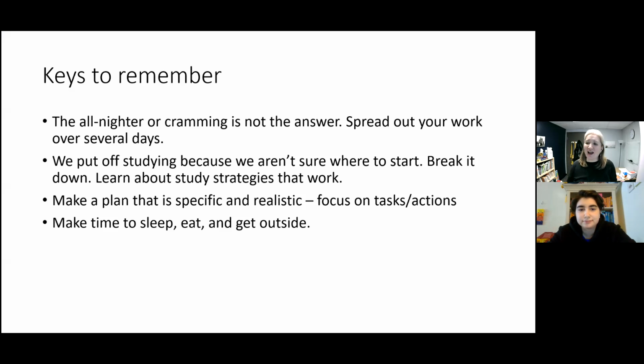The first thing I want to share is that we want you to try to feel like you have control over your work. The all-nighter or the cramming session is not going to make you feel good. It's not going to help you to do your best work. So try to spread it out over the weeks or over several days. I think we often procrastinate. We put things off because we're just not sure where to start. So it's really helpful to break things down and think about particular tasks and find out more about study strategies you can use, instead of doing the same old thing that maybe isn't working as well as you'd like it to.